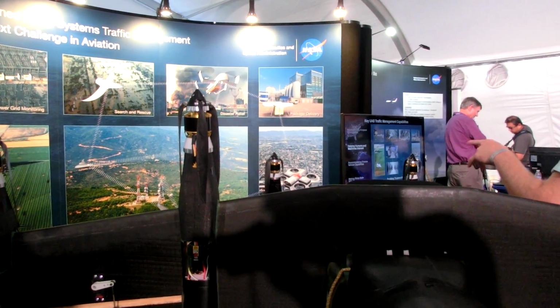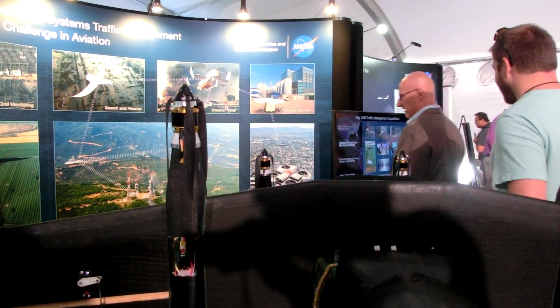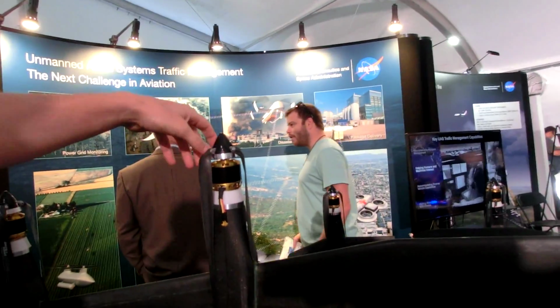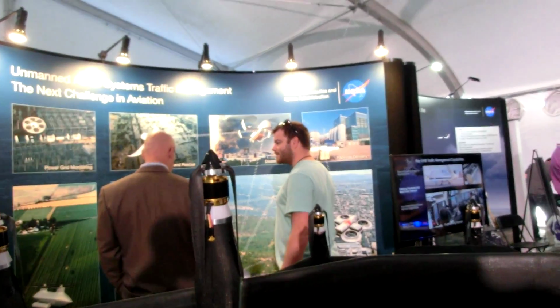So it's about how much? These motors here have the power to weight ratio of a turbine, like an airliner's, of a large turbine engine.